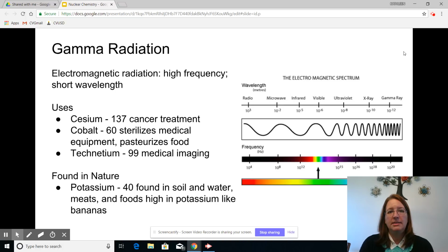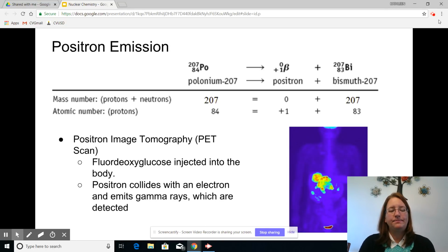Cobalt-60 sterilizes medical equipment and foods. It can be used in medical imaging. It can also be found in nature. All right, so potassium-40 is found in the soil and water, in meats and foods that are high in potassium, such as bananas. So gamma radiation can be found naturally. But for the most part, we need to protect ourselves because there's so much energy in these waves that, again, it can go down and interrupt our DNA, which is problematic with gamma radiation.